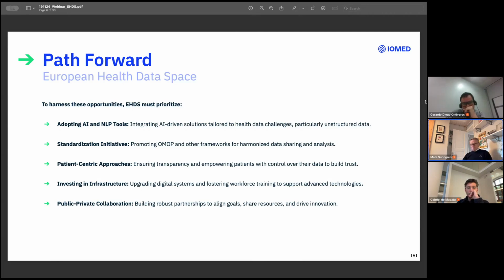Investing in infrastructure, you can't drive the car if you don't have an engine. And public-private collaboration, the ability to initiate and actually drive and execute collaboration between the different stakeholders. We are talking about vendors, we are talking about industry, we're talking about healthcare and data mediators. It is absolutely important to drive this innovation forward. Next slide.